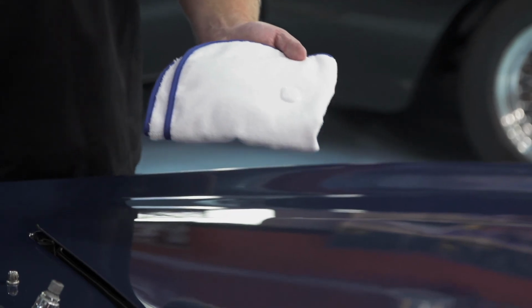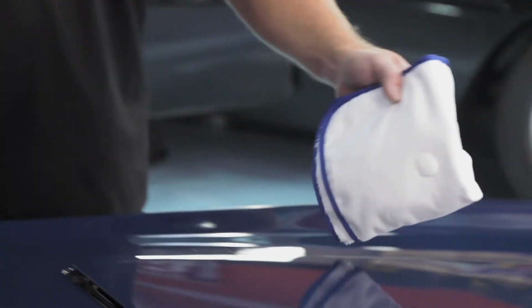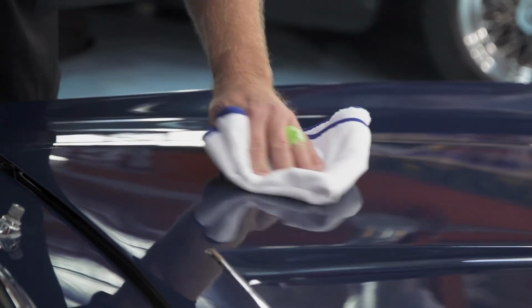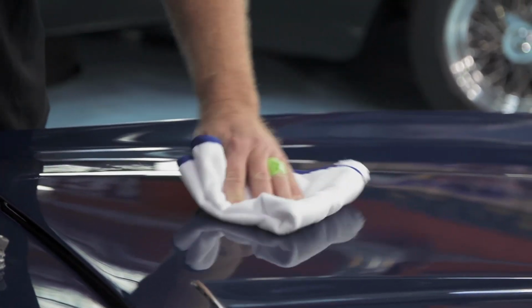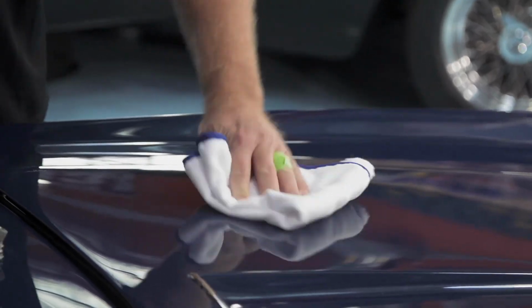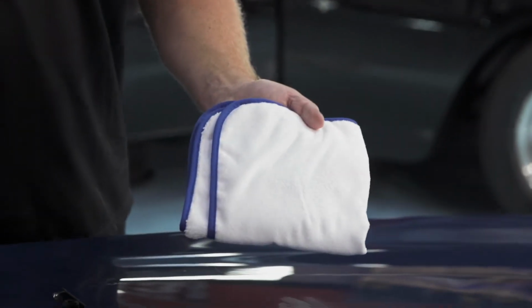Now this is a white cloth and a white compound. This is actually the Sonax Cut Max, and it's real safe to use by hand or machine. And if I just rub this on here and turn the towel over, if I don't see any color, that tells me this is a clear coat. If I turn it over and see blue, well, that tells me this is single stage. So this is a clear coat.